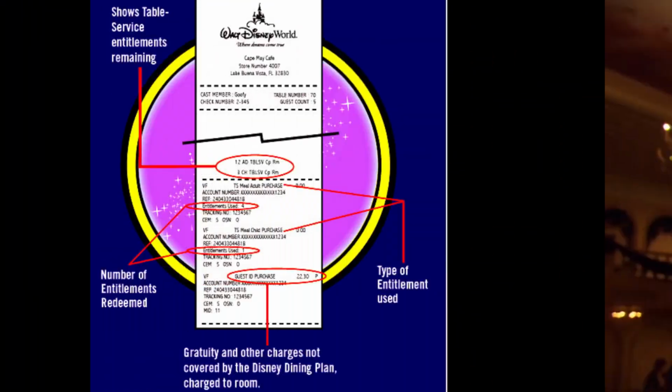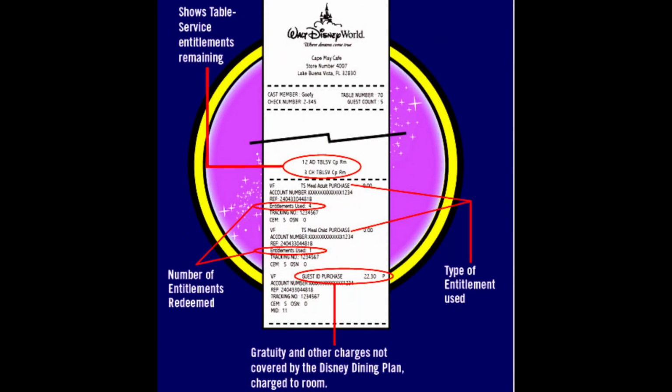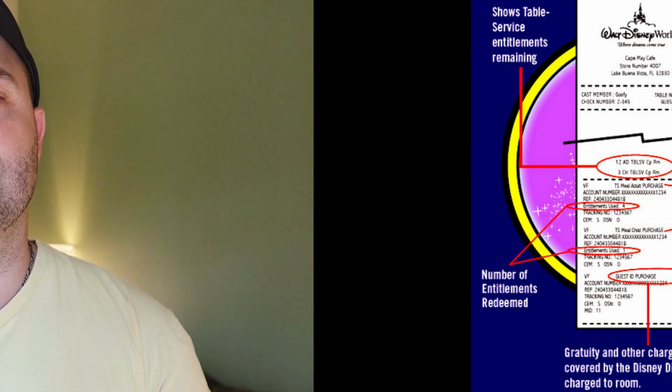Disney makes it very easy to keep track of your credits. Credit balances are available at the bottom of your receipts after you pay for your meals or snack. You can also find the Disney Dining Plan balance inside my Disney Experience app under the My Plan section.